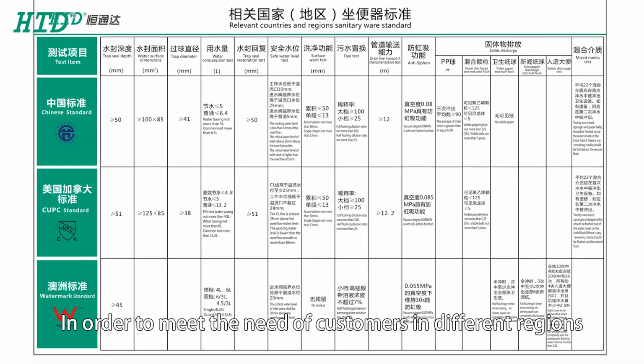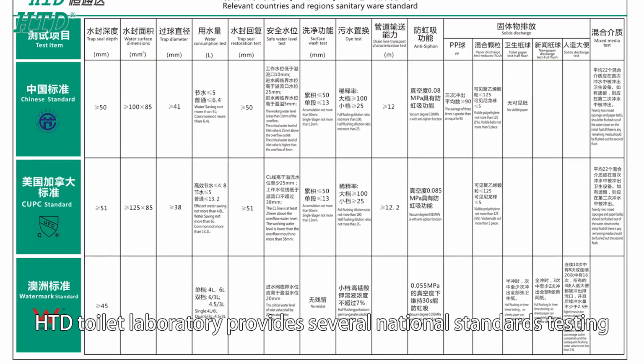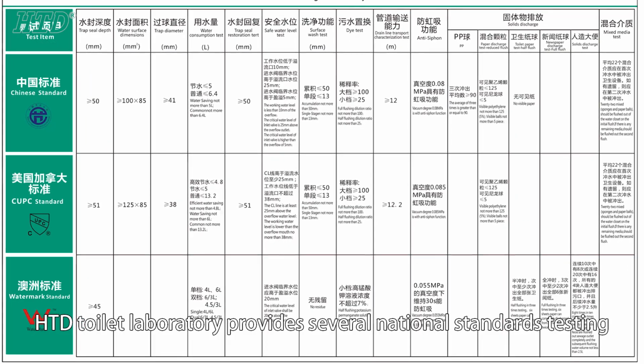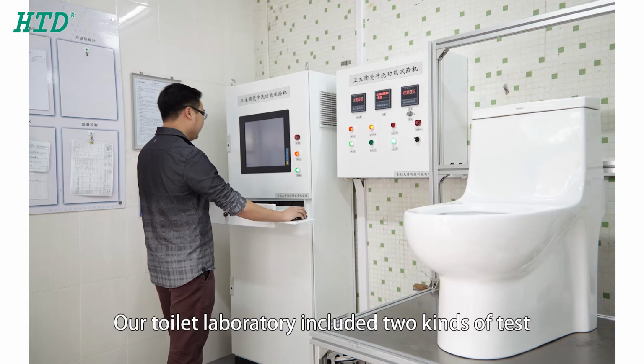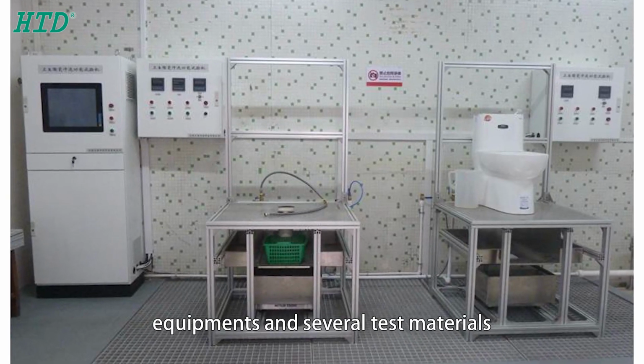In order to meet the needs of customers in different regions, HTD Toilet Laboratory provides several national standards testing. Our toilet laboratory includes 2 kinds of test equipment and several test materials.